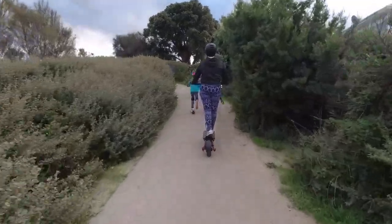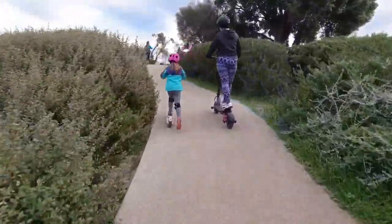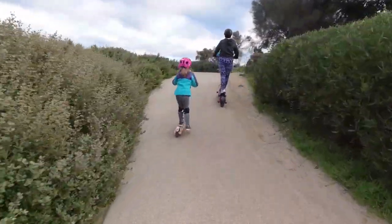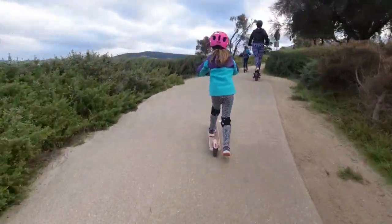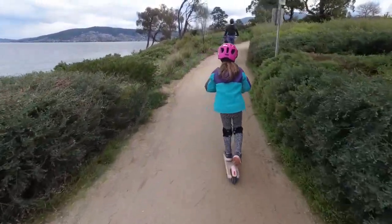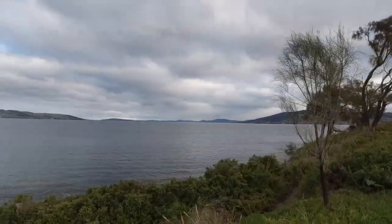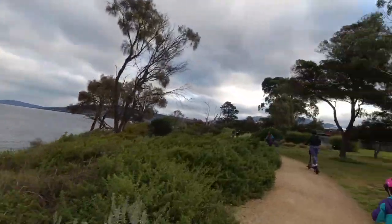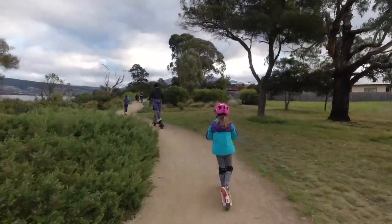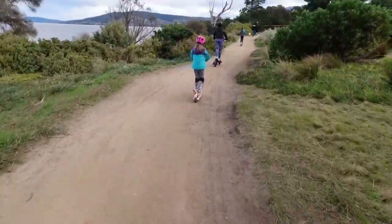It's a nice cruisy ride. The average speed's around about 15 to 20 kilometres an hour. Due mainly to the little Ninebot E8, its top speed, as you can see there, it's struggling to get up the hill with young Ava on board. It is a fantastic little scooter, though it does have its limits. 15 km an hour is a good safe limit for the little ones, and we don't mind riding around at that speed for our family rides. It's really not that slow overall, and it's definitely safe for the kids.